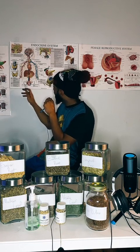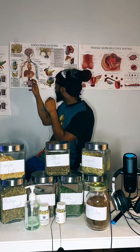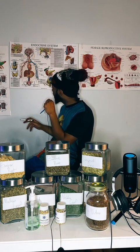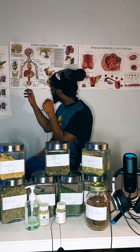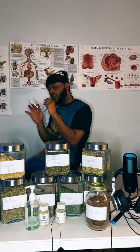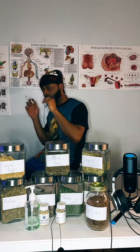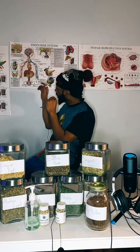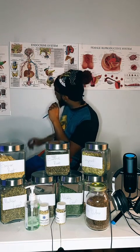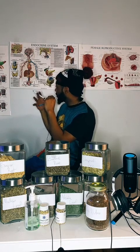Okay. You got a good adipose tissue right here. That's right there, right below your stomach. Then you got your placenta. The placenta is only formed when the woman is pregnant. And you can see the placenta is right here. Okay. That's showing you this is a good endocrine system right here.